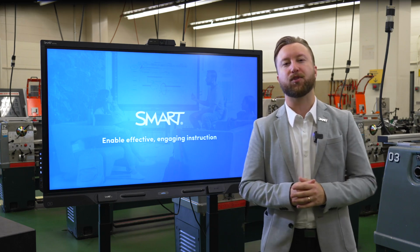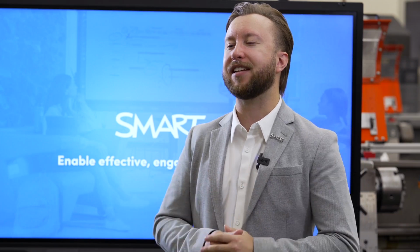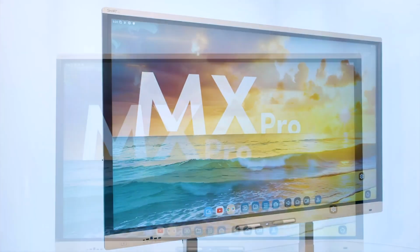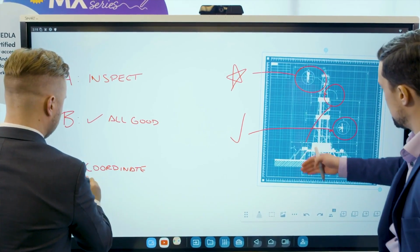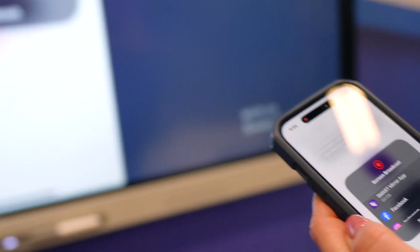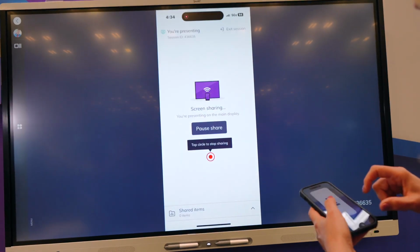Next, we have the Smart MX Pro Series, which strikes a balance between affordability and advanced features, making it a perfect option for both educators and administrative staff looking for a powerful, easy-to-use solution. The MX Pro Series is equipped with Smart's IQ embedded computing platform, turning the display into a digital hub. With IQ, users can access lessons, apps, and web browsers directly from the board, making the MX Pro Series ideal for lesson planning and execution.